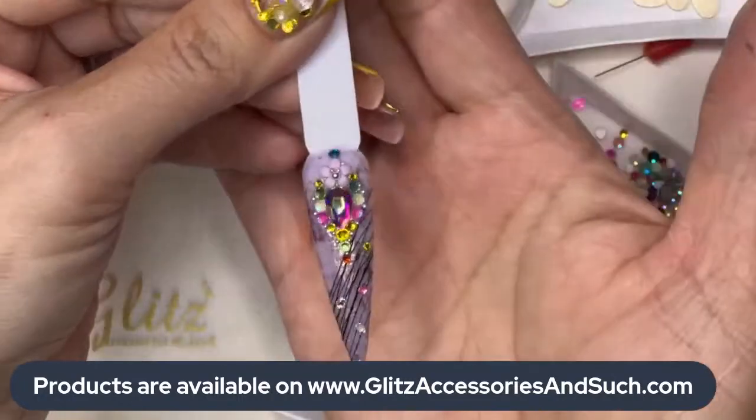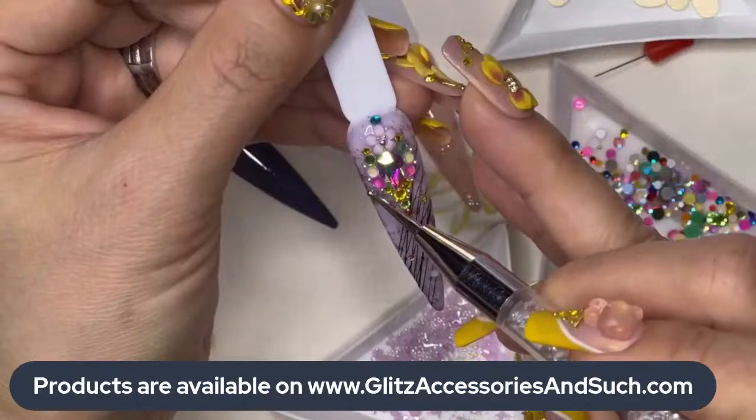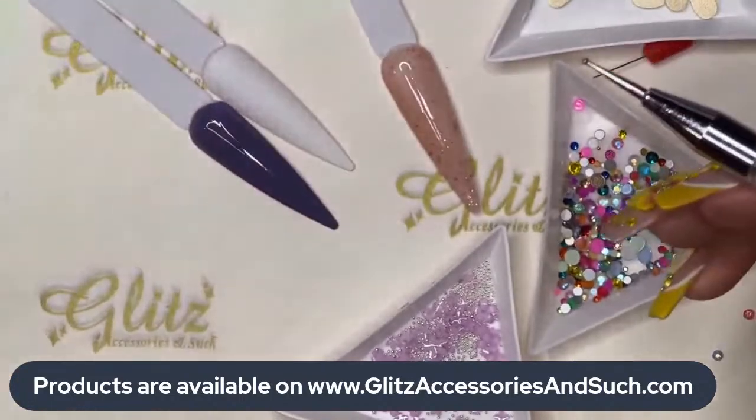All right, happy with this? Go ahead and cure it for 60 seconds. The design is cool. And if you are going to adjust it, it's a good time to do it now before you cure it. And here you go.